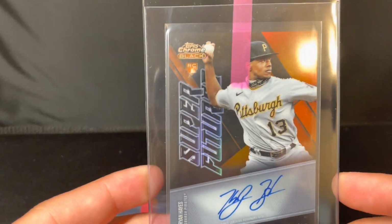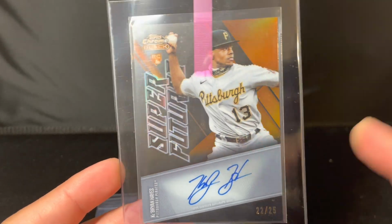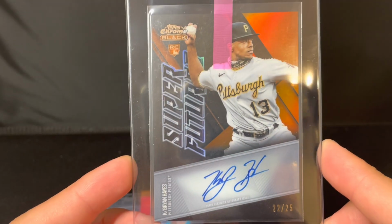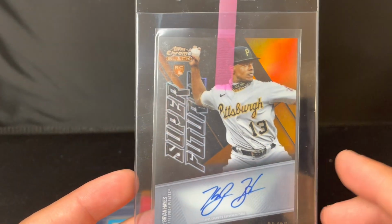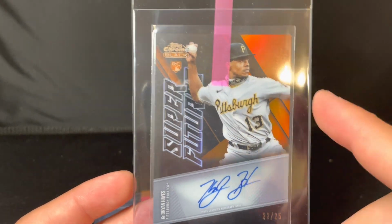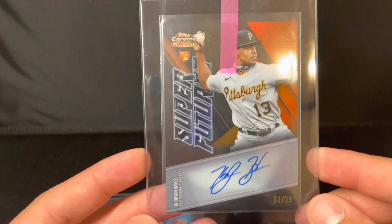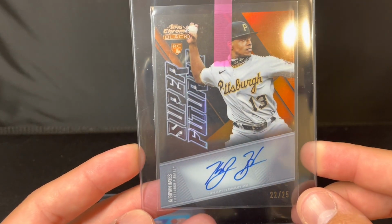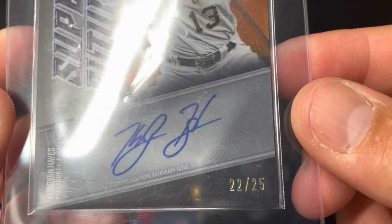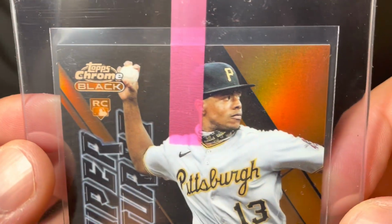Next here is one I just picked up. Actually, these come encased, and I broke it out. I have 2 other Brian Hayes autos that I've picked up and gotten graded actually by HGA. This I'm going to send to SGC. This is Topps Chrome Black, the orange version out of 25. Super Futures. This card looks really good. Came encased in a one-touch, sealed from Topps.